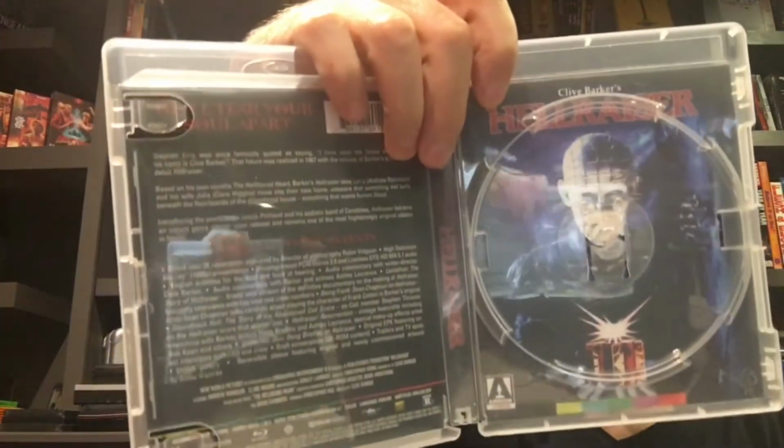But the characterizations on here, the bringing to life of Pinhead is just so iconic. Pinhead is right up there with Michael Myers and Jason, except he's on a whole other level psychologically. He has a whole lot more to say than either of those two characters. Original artwork there. Such a good film.